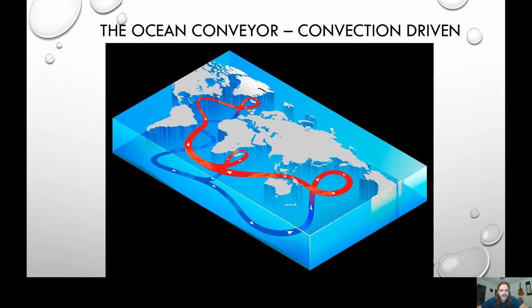The idea is up here, in the Arctic, the oceans get really, really cold. Remember, the North Pole at the top of the world is actually an ocean. It's the Arctic Ocean. It gets so cold that the ocean freezes over pretty much all year round. It's melting fast, but it's super, super cold up there. And that cold water is more dense than the rest of the water in the ocean, and so it wants to sink to the bottom of the ocean.